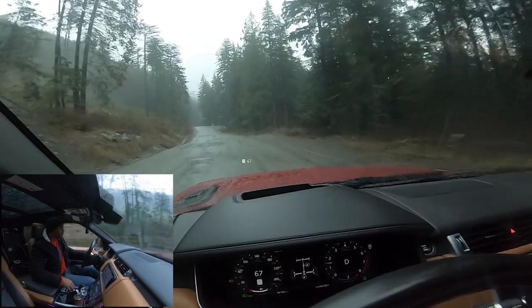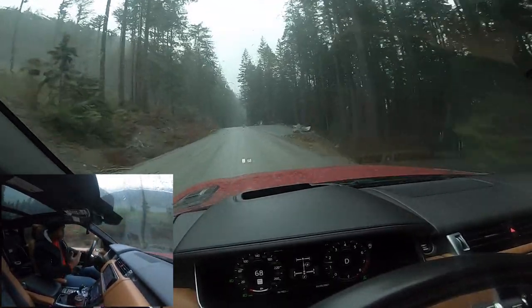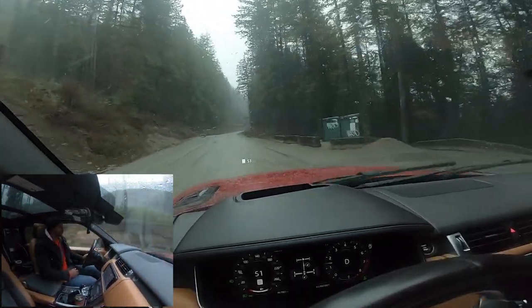It's just coming down. Cannot wait to do this in the snow. Hopefully we get some snow pretty soon, because that'll just make for some more adventures as well.